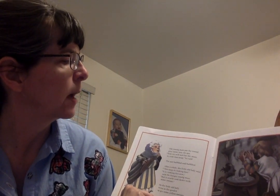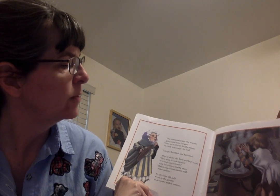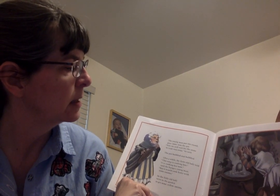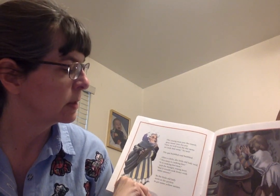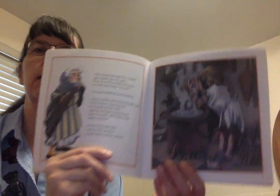The young man put the round gray stone into the pot. Now we will wait for the stone to cook into soup. The pot bubbled and bubbled. After a while, the little old lady said, This soup is cooking fast. It is cooking fast now, said the hungry young man, but it would cook faster with some onions. So the little old lady went to the garden to get some yellow onions.